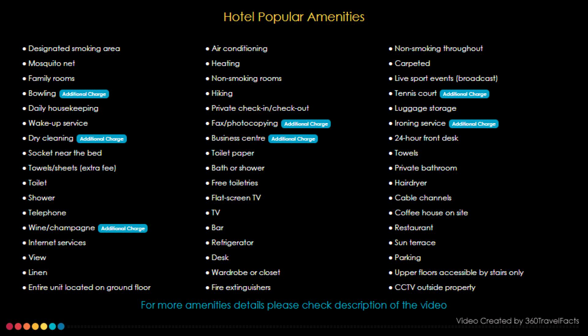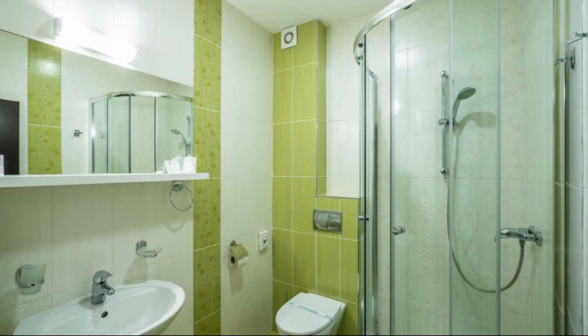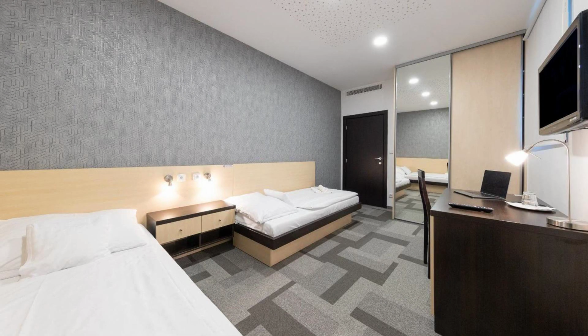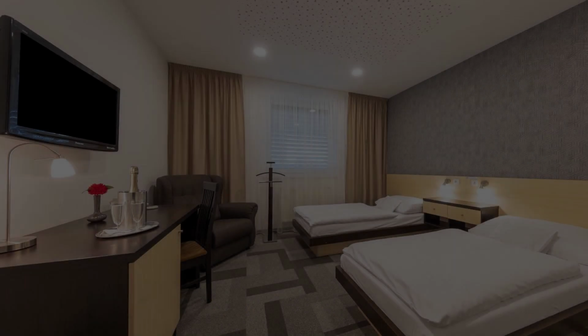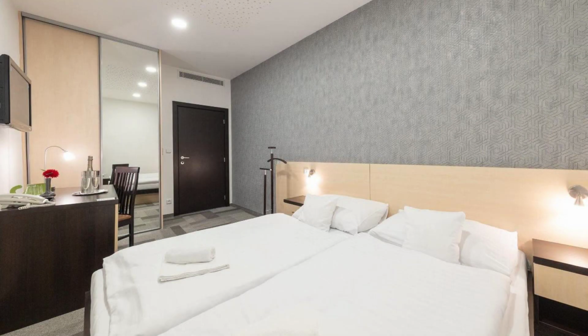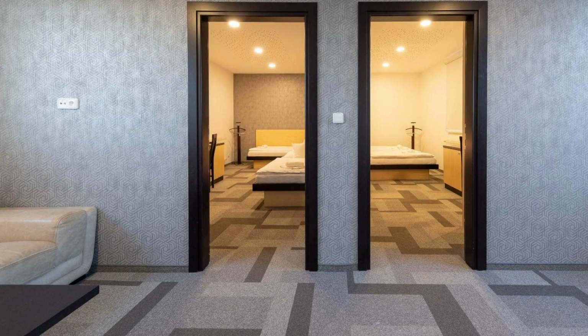Next, we talk about amenities of this hotel. So you can see on the screen, 3 categories of rooms are available online. You can book them online and enjoy your stay. Pets are not allowed in this hotel. The location of the hotel is first class and guests fully enjoy the beautiful surroundings.